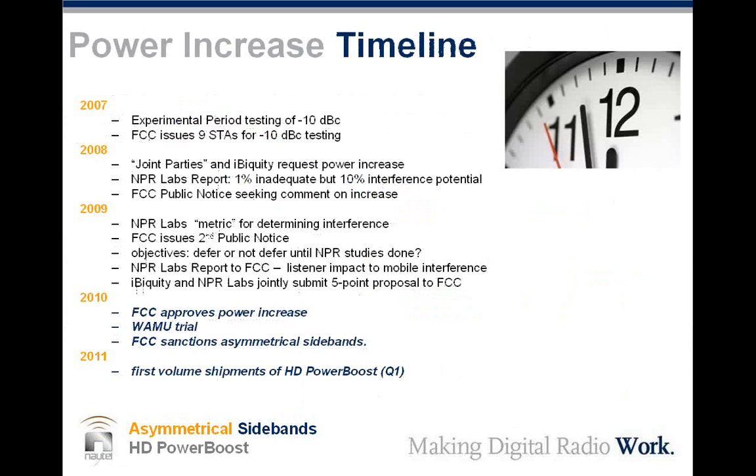This shows the general timeline. We've been talking about increases in HD injection level as far back as 2007. There were 9 special temporary authorities issued by the FCC, and a number of coverage tests, interference tests, and evaluations were done. Finally, the FCC last fall approved the power increase.